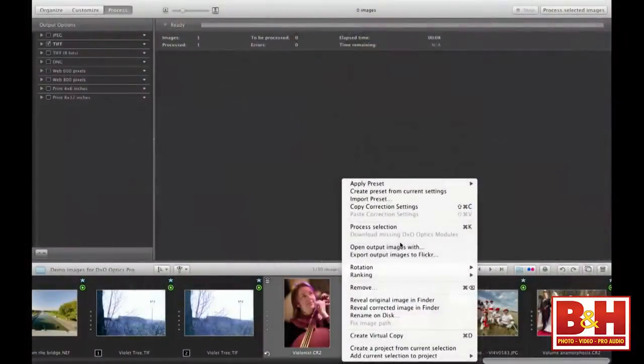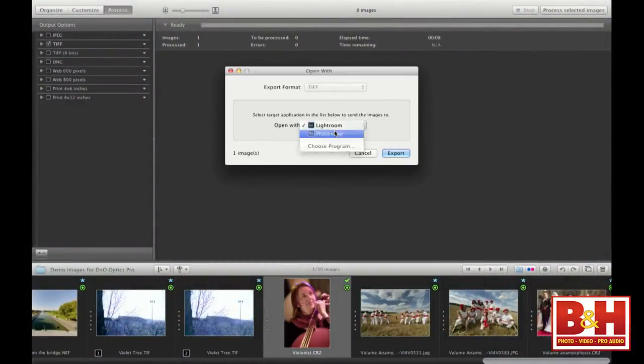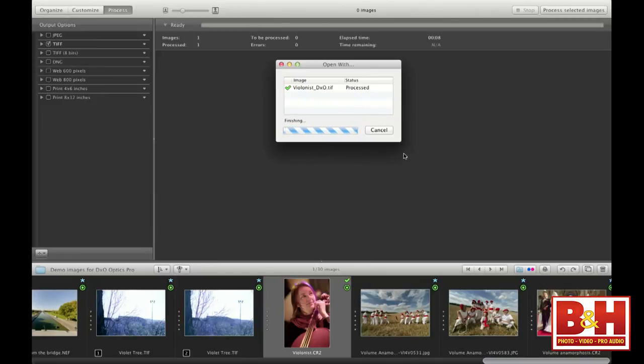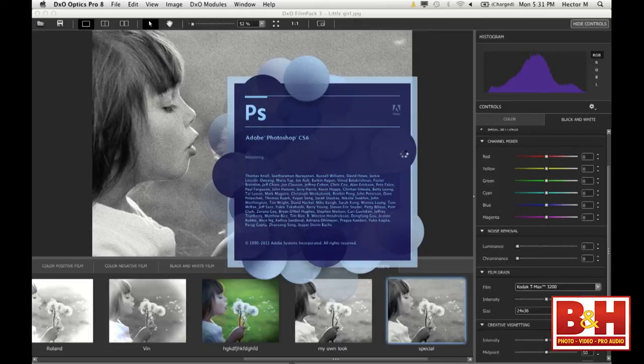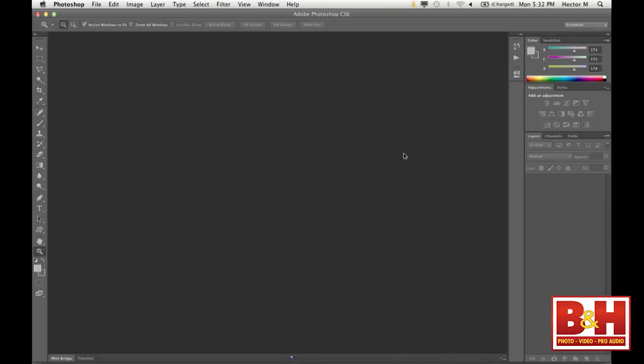But now I want to take it into Photoshop, right? We're not going to tell you to leave this application, find the image, and drag it into Photoshop. There's nothing post-productive about that. We're just wasting time. So in a situation like that, what I would do is right-click, open my output image with, and select the post-production software of my choice. In this situation, it just so happens to be Photoshop. I'm going to hit that export button. As I hit that export button, Photoshop is actually going to launch, and here goes your pretty image. And there goes your file, ready to go.